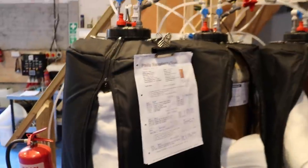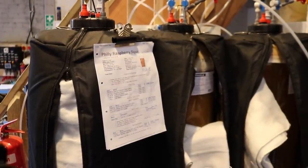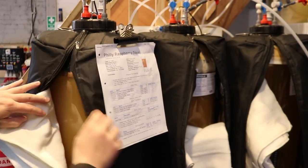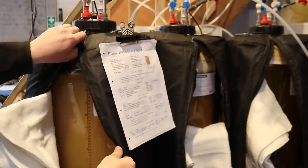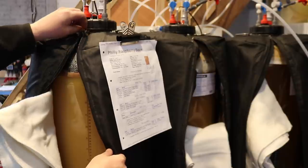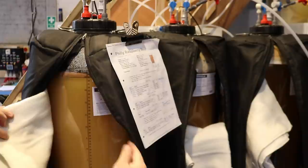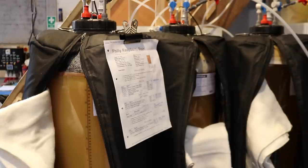In fact, we may have to jump across and have a look at the Philly Sour. That belt's a bit tight. Oh wow, look at the colour of that. That's bright. Very pale indeed. Again, got a little Krausen ring on there, not too much, but I do like the colour of that one. That's looking very promising indeed. So yeah, a few more days, I think we'll wait, and we'll take it from there.